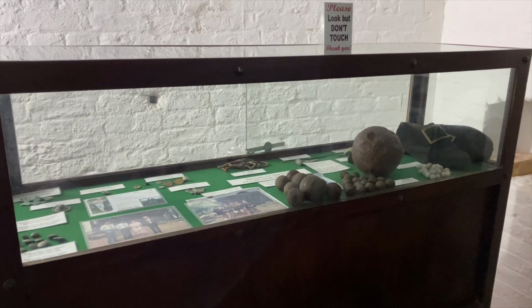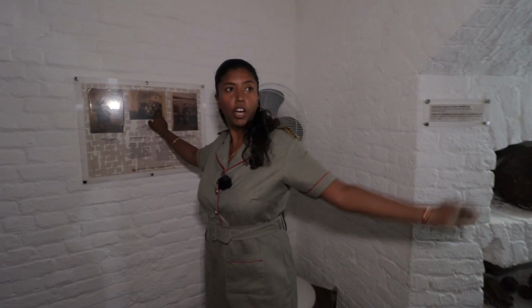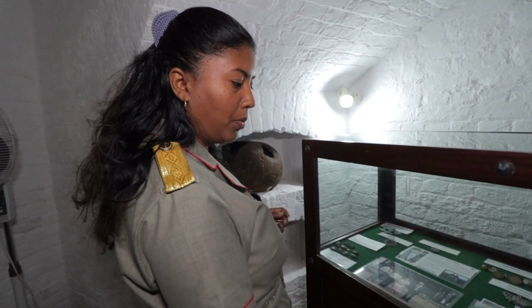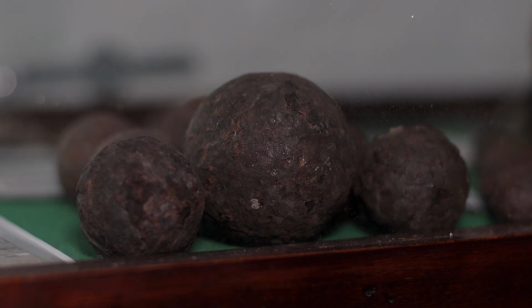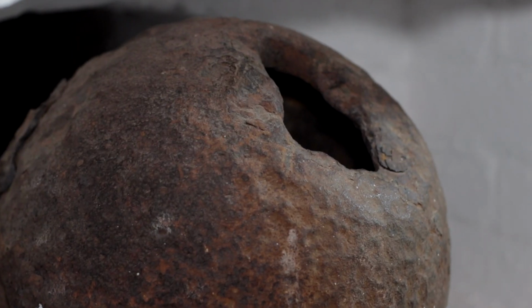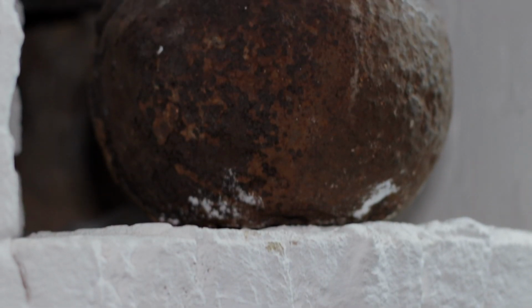So now we're in the powder room, and we have placed the model here. The gunpowder was stored in bags and in big barrels, in the arch here. And in the showcase, you will see different artifacts discovered by this group of youngsters, the Raleigh group. When they dug in 1993, they discovered all these artifacts. These include buttons, cannonballs, musket balls, and buckles. And here you have a big mortar, and the holes that you can see on both sides are ventilation ducts. So it helped to keep the powder which was stored here dry.